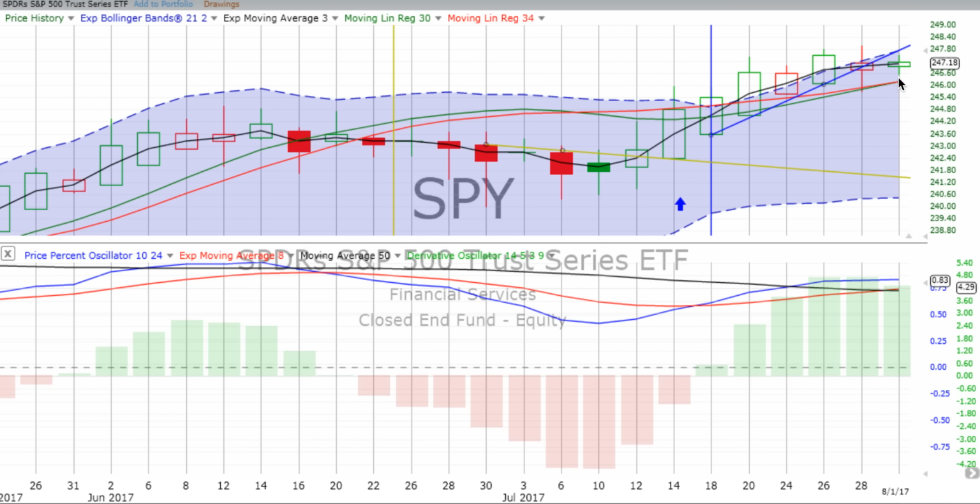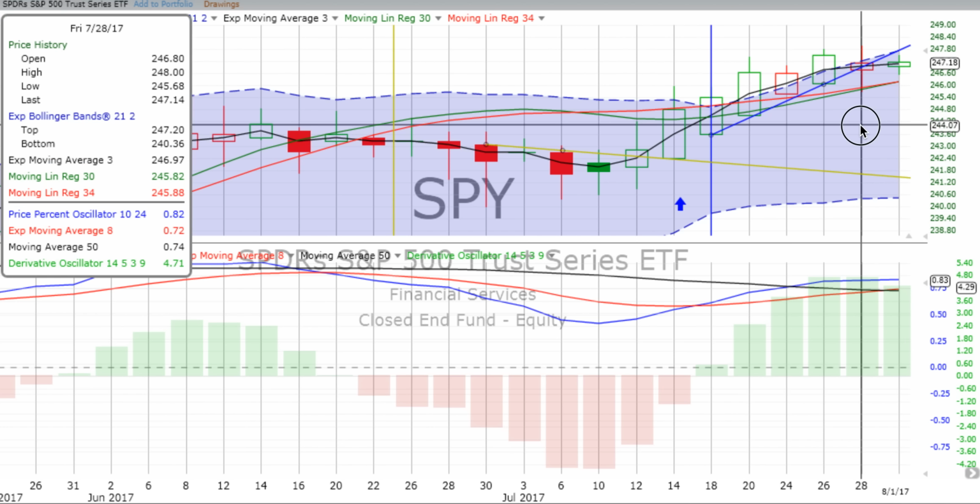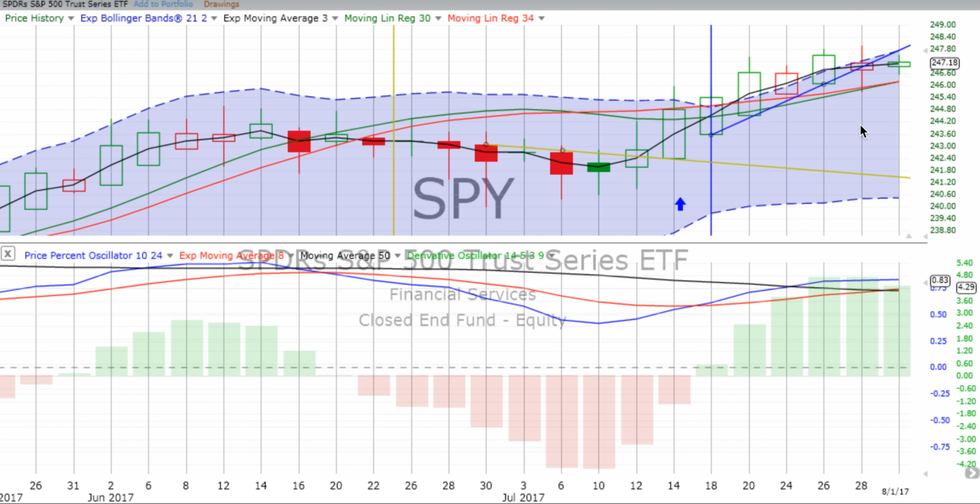And now what we have going on with this latest candle is a green spinning top, which means that energy is trying. Again, as we finish this 2-day candle, we have a green spinning top, which means that energy's trying to move up, but the price movement's just not there. What do we see going on with the PPO? Well, the price percent oscillator's moving sideways, tending up a little bit. The derivative oscillator's losing its energy.